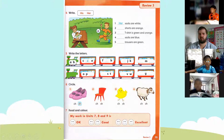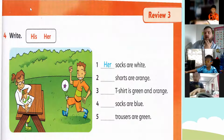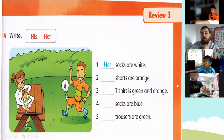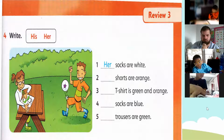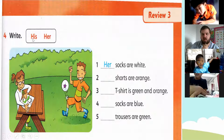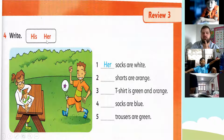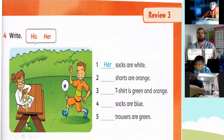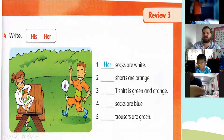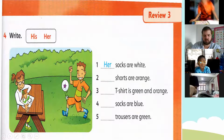Very good. Number five finish, Ryota. So let's look at number four. We need to write his or her. So, is this a boy or girl? Boy. Girl and her. Girl. Yes. Okay. So we need to look at the picture and write his or her. The first one says, her socks are white. So we looked at her, and her socks are white. Can you see? She has white socks.